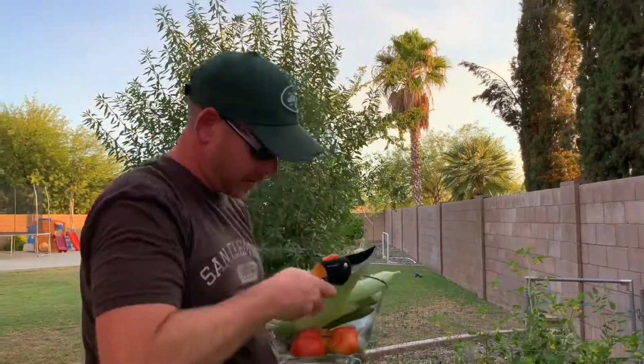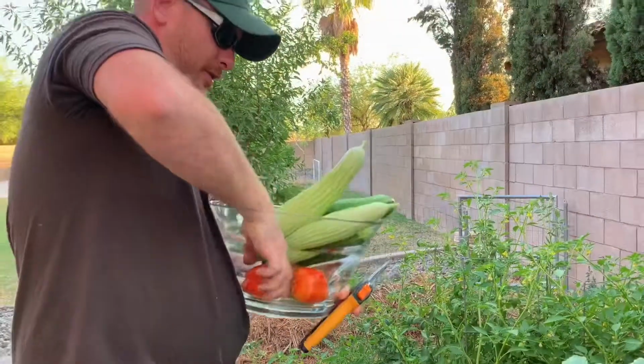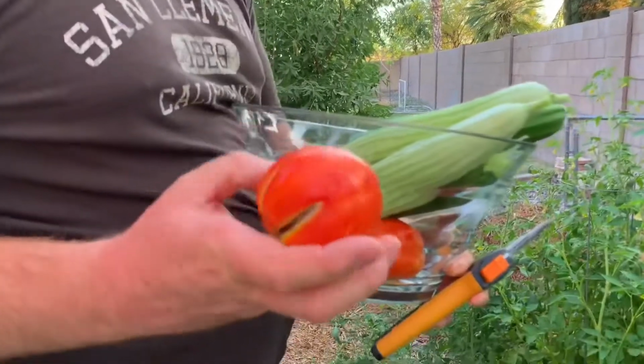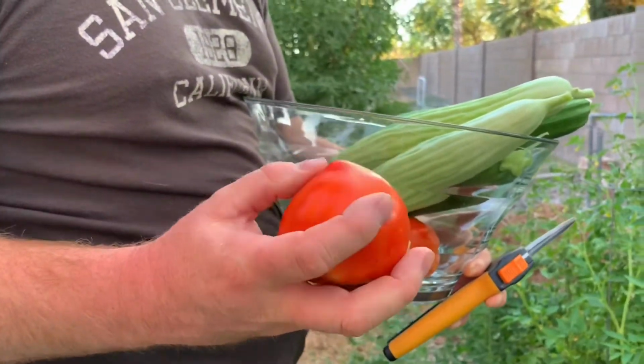So these tomatoes that we're getting right here were not tomatoes that we planned on, but they are starting to produce, and it's pretty cool because I don't know exactly what variety they are, but they definitely are a variety that came from the store, so that's pretty neat.